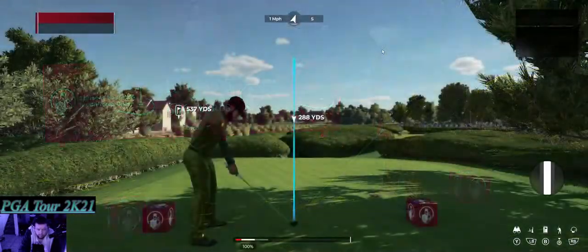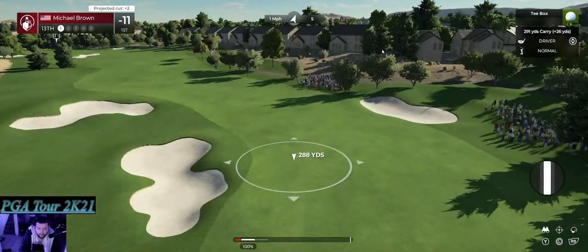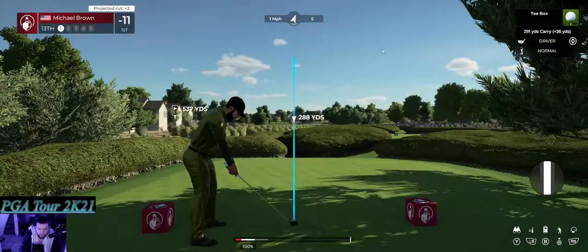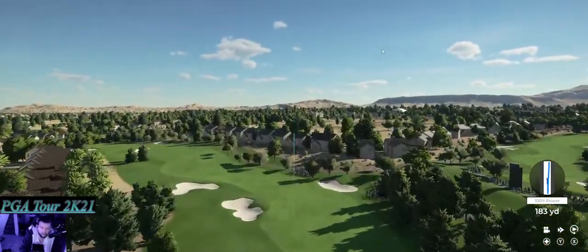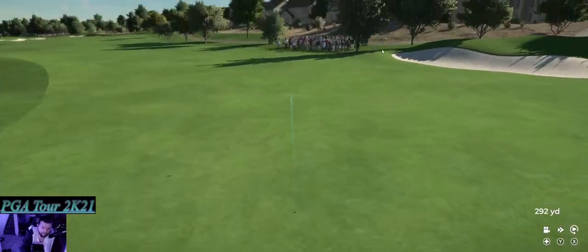The 13th at TPC Summerlin is a monster par 5 measuring over 600 yards from the back tees. The big hitters with a tail breeze can cover that bunker on the left-hand side. But if you want to lay up, make sure you're giving yourself the right number, because there's a lot to this green and plenty of ways to 3-putt it. Be careful on approach.